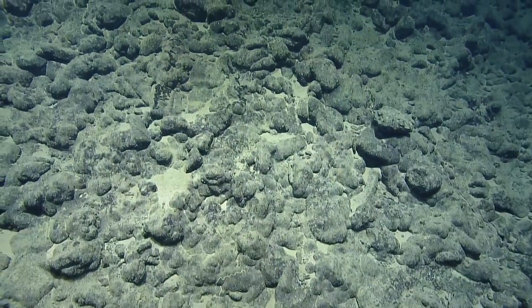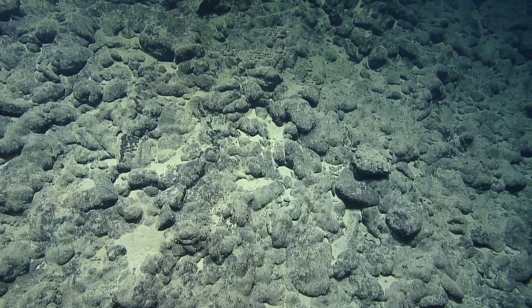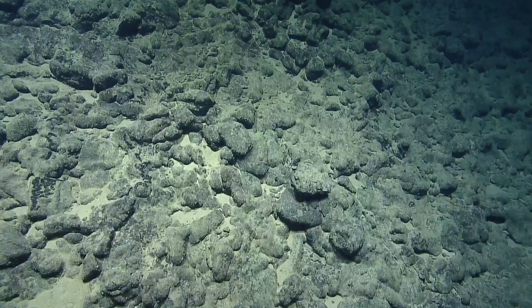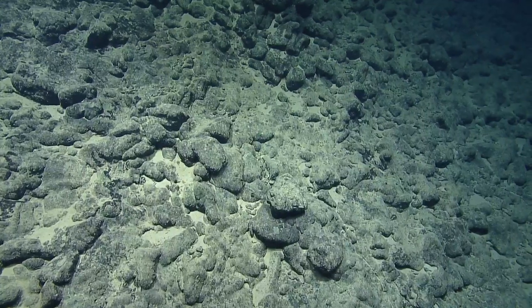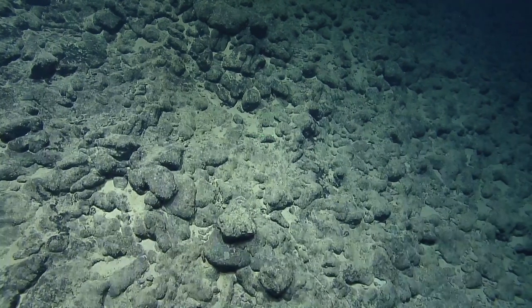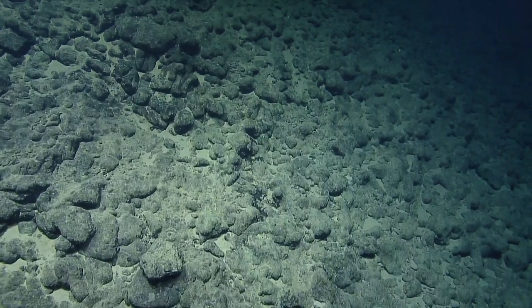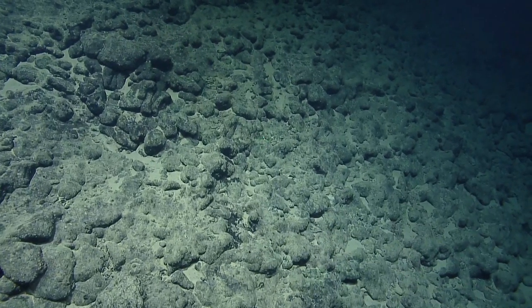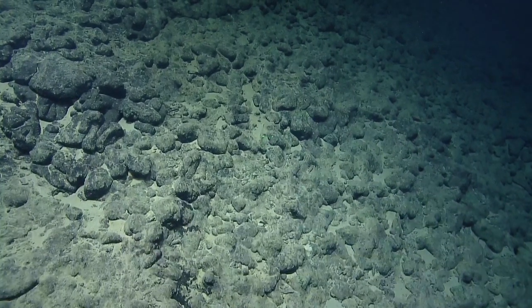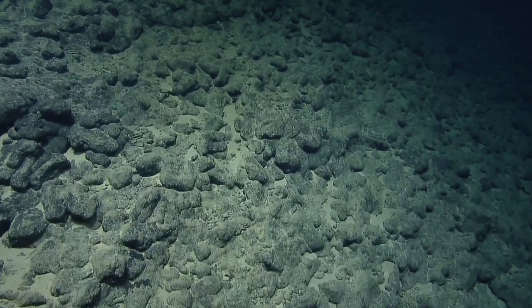Three three zero, Raj. Bridge now. Step 150 meters, bearing 330. Thank you. Three, three, zero.